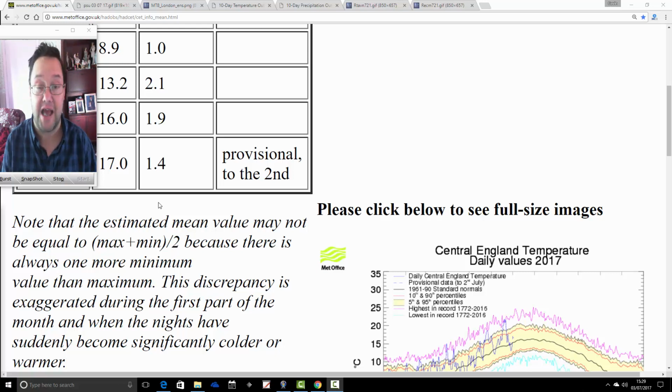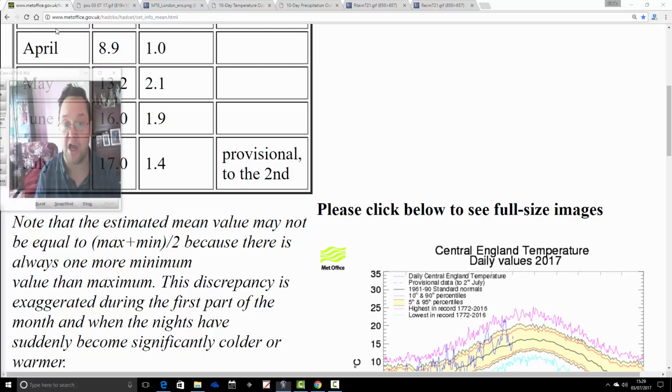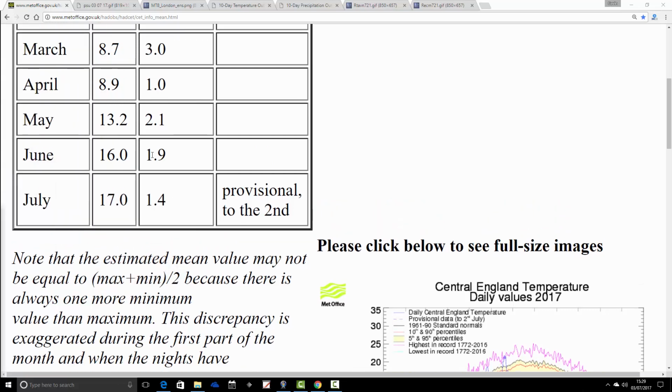We'll start off looking at June's central England temperature. We've had that updated from Hadley. It has been a very warm month indeed. We've got more warm weather coming up later this week as well. It might turn a little bit thundery, so we might be updating Stormwatch later in the week, but more on that shortly. We'll start off with the central England temperature for June, which was updated over the weekend.